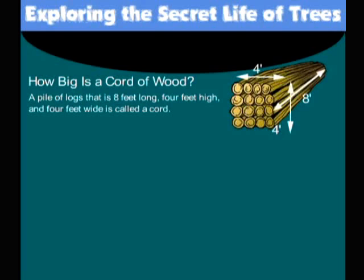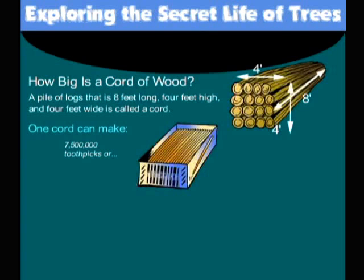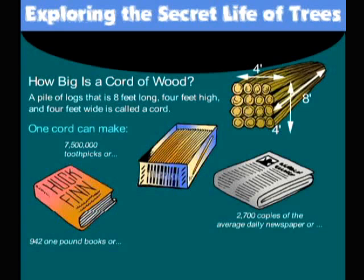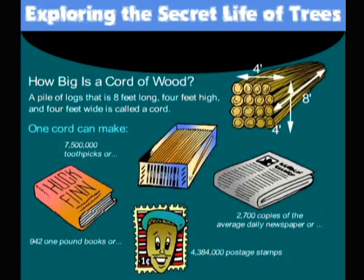How big is a cord of wood? A pile of logs that is 8 feet long, 4 feet high, and 4 feet wide is called a cord. One cord can make 7,500,000 toothpicks or 942 one-pound books or 2,700 copies of the average daily newspaper or 4,384,000 postage stamps.